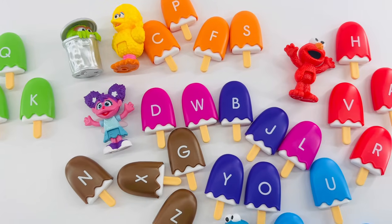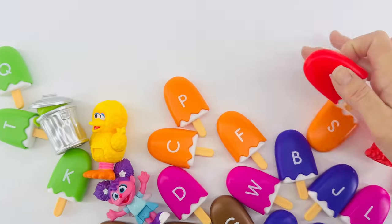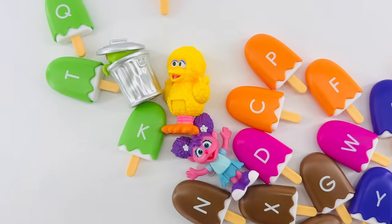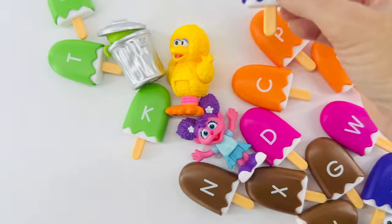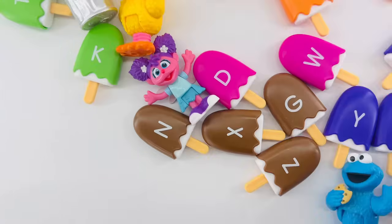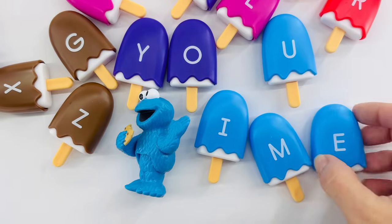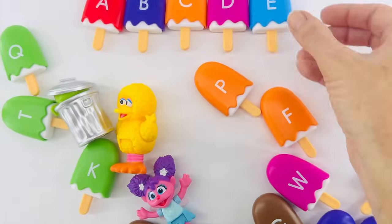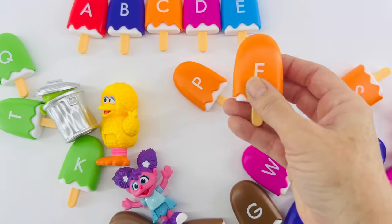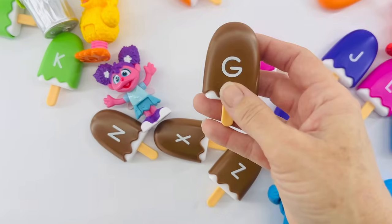Okay, which one do we start with? The letter A, right. It's right here. A. Let's move all of these down here and let's line them up. A, do you see where B is? Right here. B. And here's the letter C. And D. What about E? E is next. Yes, down here it's blue, just like Cookie Monster. E. Now we need the letter F. Do you see it? Oh yes, right here, it's orange. F. And now the letter G. Here it's brown. G.